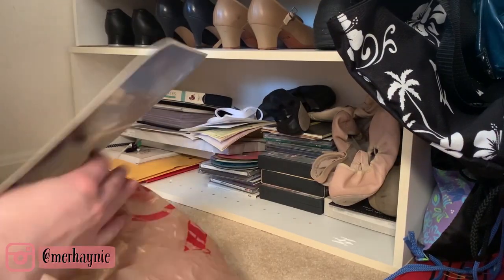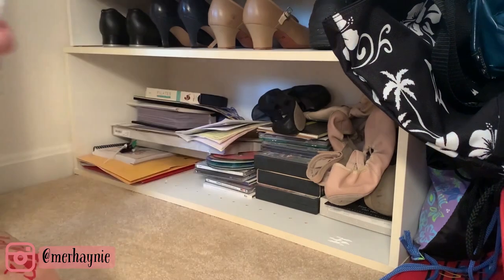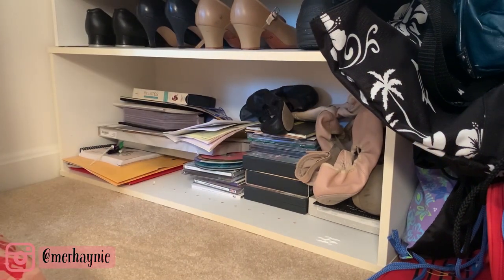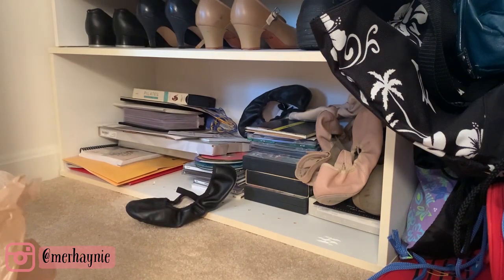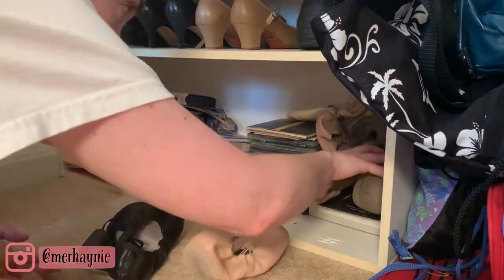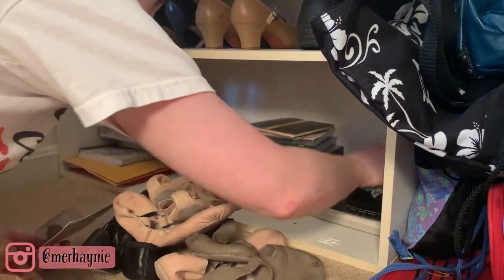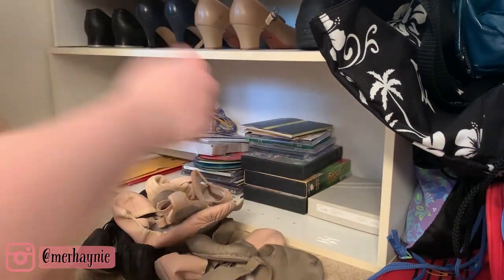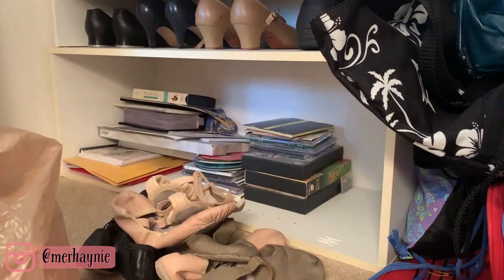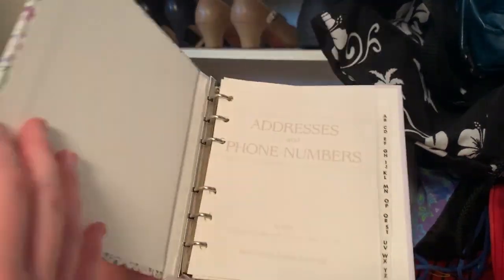So this shelf here had a big hodgepodge of things on it. You can see that I had some dance shoes on here. If you guys didn't know, when I was in elementary school, middle school, and high school, I was a dancer. I took dance classes. I was on the dance team in high school. I stopped dancing when I got to college, so I never took any of these shoes with me. But a lot of them I needed to throw away.